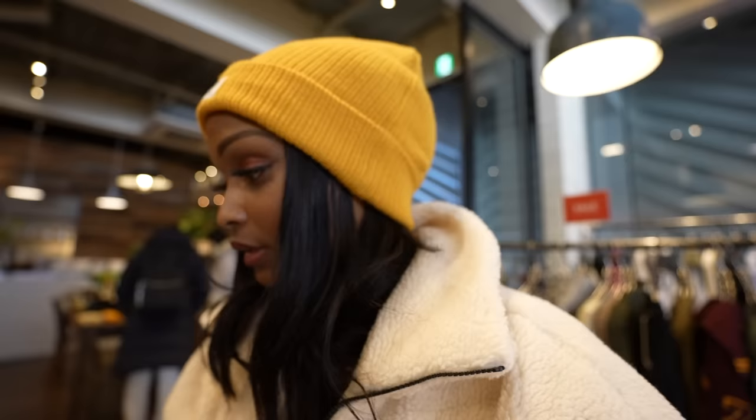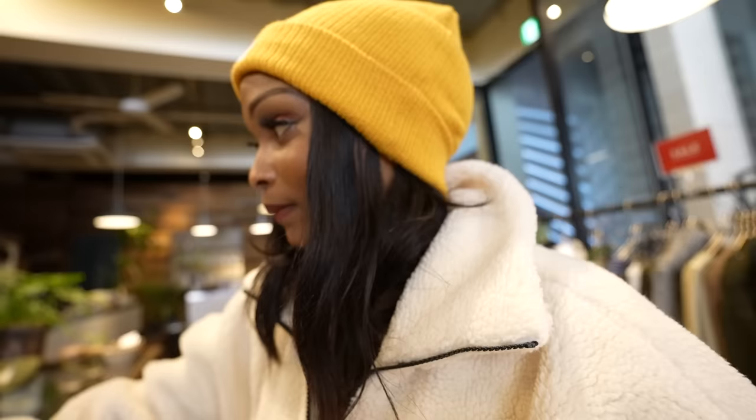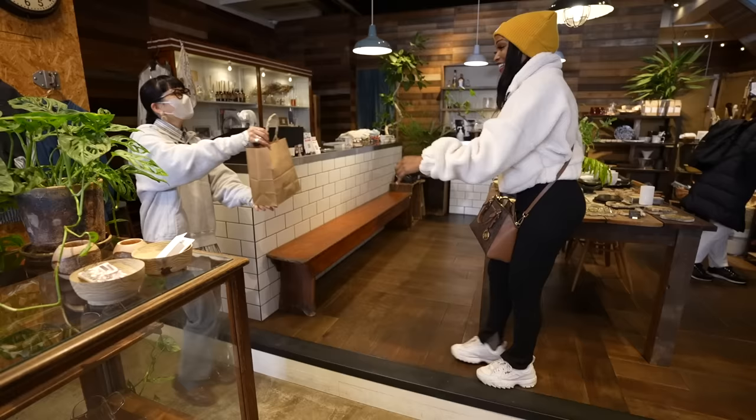Yeah, you guys gotta come on the street. There are so many shops. If it seems like there's nothing, look up. They're just hidden and sandwiched in between all kinds of little things. All right, this place is called Origin. I just asked. Look at this adorable vase I just got. She said it's made from a mango tree. Isn't this dope? Got my souvenir.